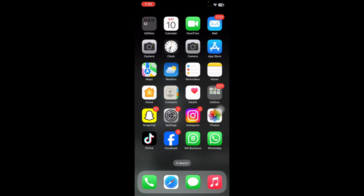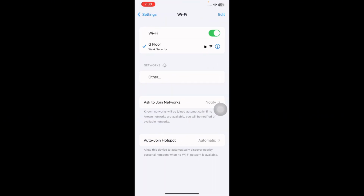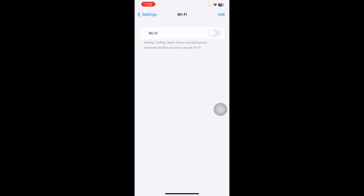Network problems are a common reason for iTunes Store not working on iPhone. Connecting to the iTunes Store requires an internet connection either through Wi-Fi, cellular or via hotspot. Open the settings app, tap on Wi-Fi and tap the Wi-Fi toggle button to turn it off. Wait for some time and then tap on its toggle button again to turn it on. You are done.